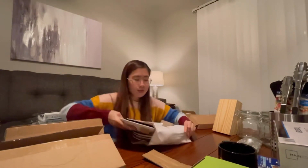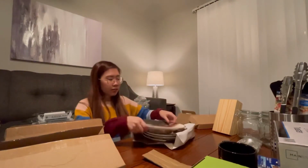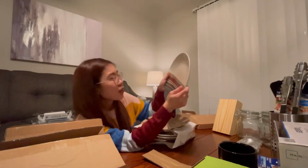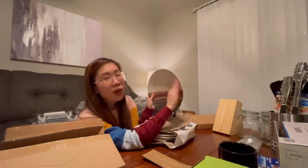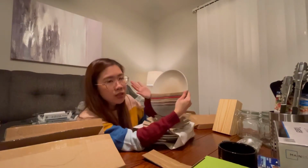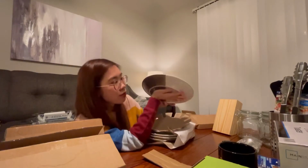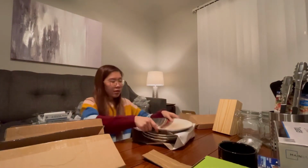So, yeah. So this is the plate. This is the dinner plate. This is how it looks. I really like it. And the quality is pretty good. If you could only see it in person and touch it, it's really good. It's heavy, but the quality is 100%. So that's pretty much it.